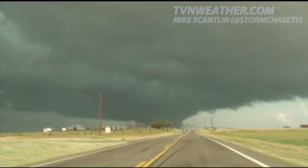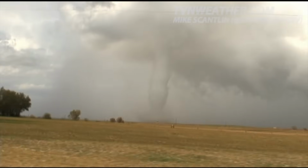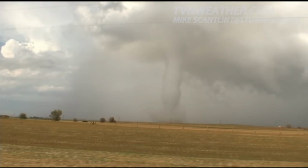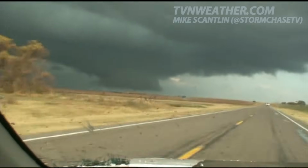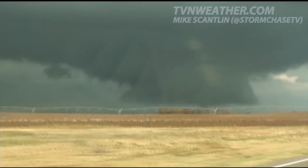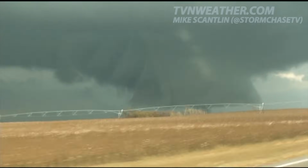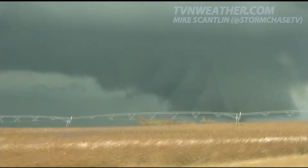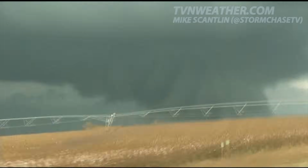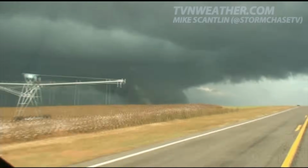We got that bad boy ahead of us. Looks like it's gonna web out too. Wow. Oh, tornado on the ground. Tornado. Wow, that's a large tornado on the ground under that one. We still got this tornado. So that's two at once.